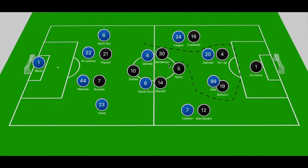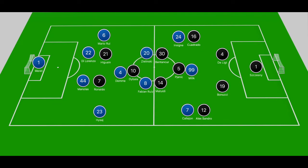Press high, sacrifice Dybala having that free space. You could have the fullbacks or even a center back step forward, and even if they're able to play that long ball into the path of Dybala, by the time he does control it, you could have Demme shift back into his position. So that's how they look to close down from the front if Milik did step to the center backs.